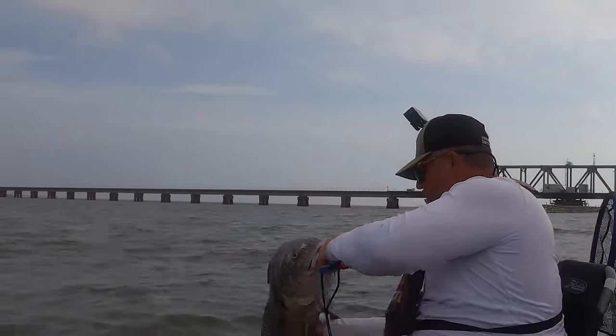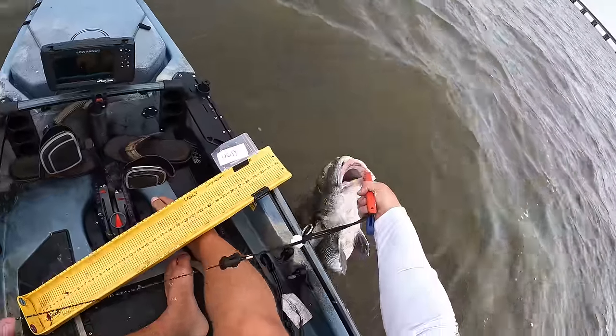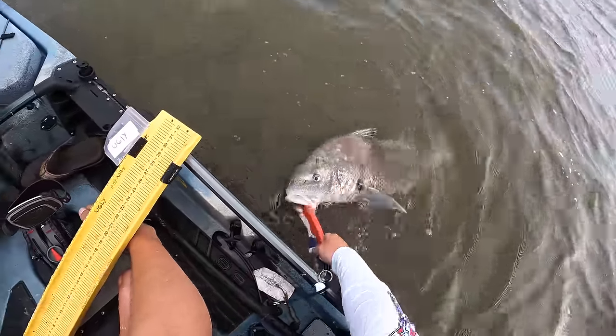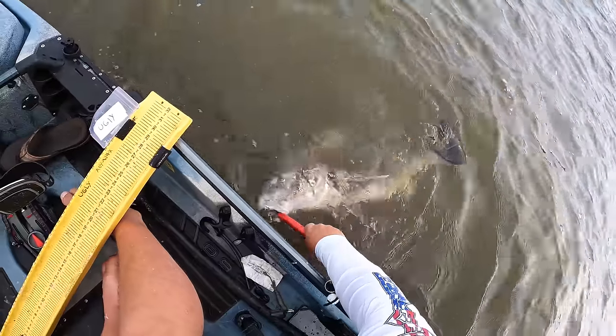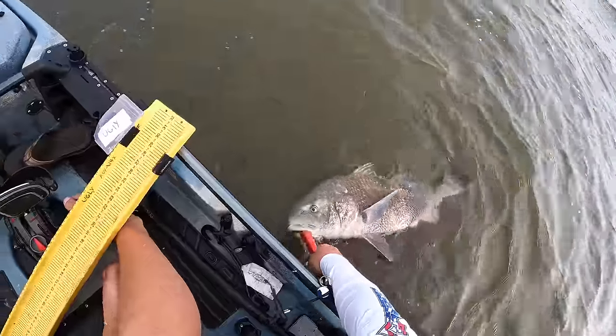We'll go ahead and put her back in the water now. Try to get a good release on her. Try not to keep them out of the water too long. Get some good swallows. It's a big fish and we tired her out pretty good. On you, girl.